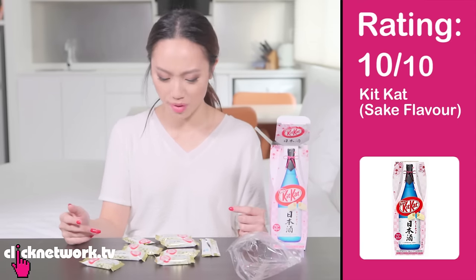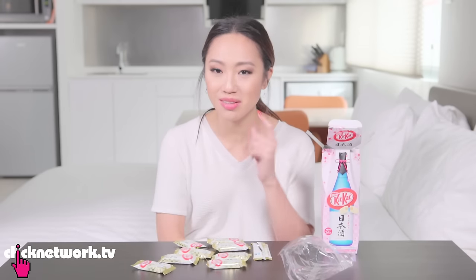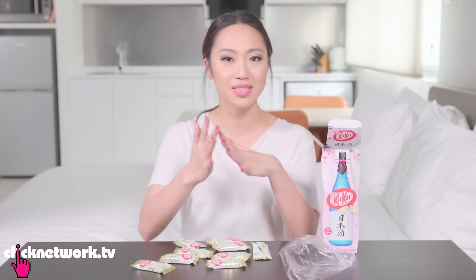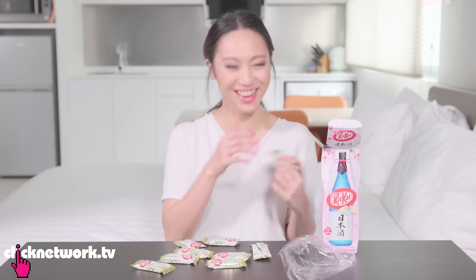10. This is so good! As somebody who's not a massive fan of sake, I love this because sometimes I realize when they put alcohol into the chocolate, it doesn't quite gel together. It's alcohol and chocolate. But this is alcoholic chocolate. I love this! Can I have another one? Can I have another one?